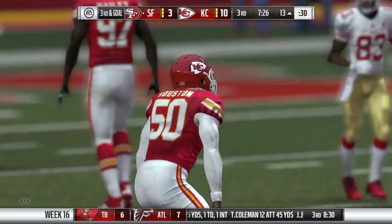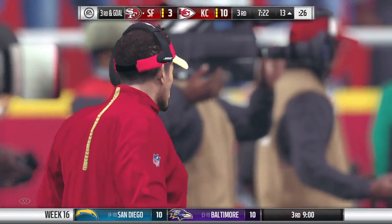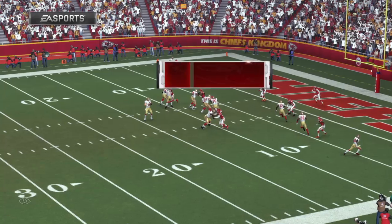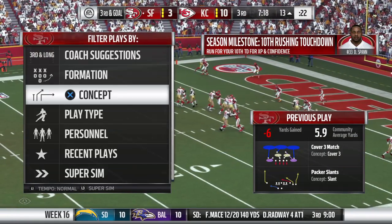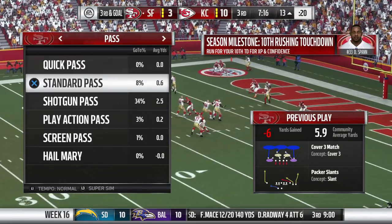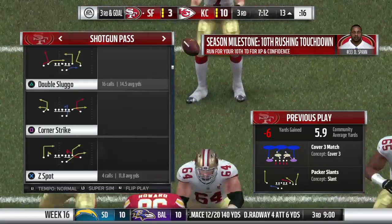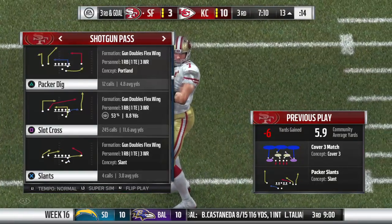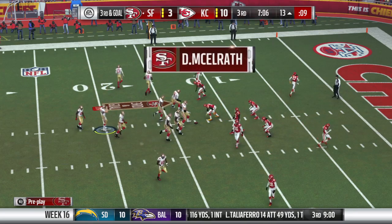And on 2nd and goal, they decide to throw it again, and this result is even worse. They take a sack. On 1st down, it was simply an incomplete pass. Not a good first 2 plays, beginning with 1st and goal. Following the sack, they go from the 13 on 3rd and goal.